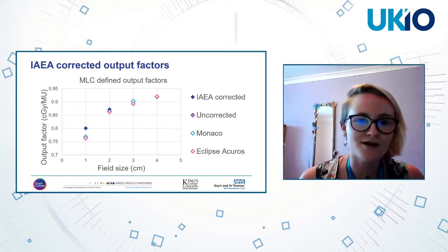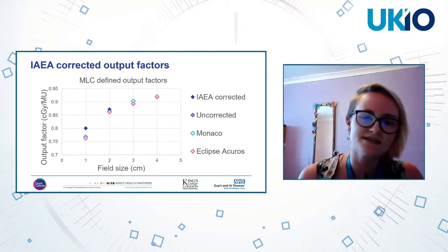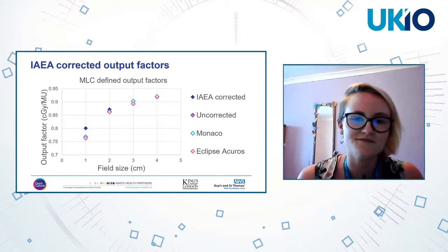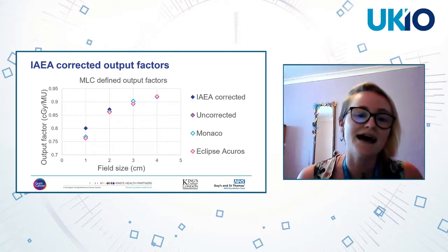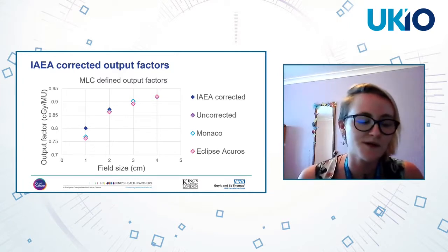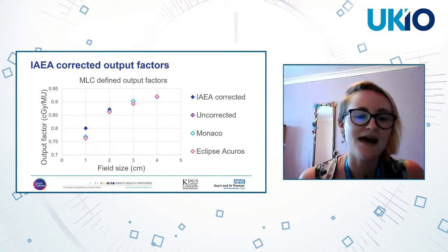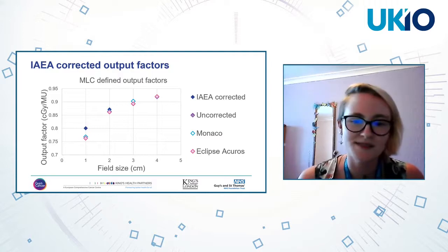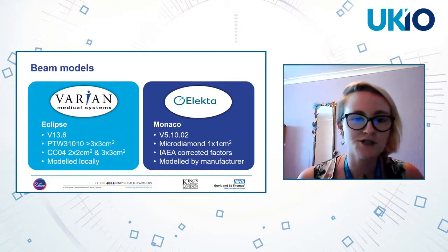So this is a graph to show the difference in our MLC defined output factors once we've applied this correction factor. So you can see that at 4 centimetre field size, there's little to no difference between our measured output factors and our treatment planning systems. But once you get down to 1 centimetre, there's a big difference between the IAEA corrected factor and then the Eclipse treatment planning system.